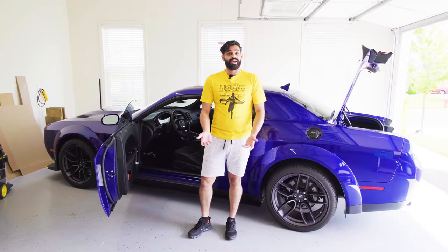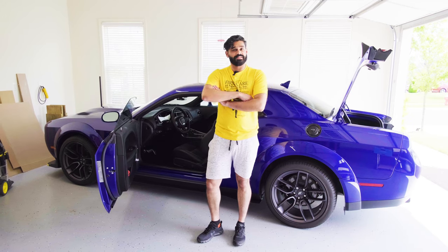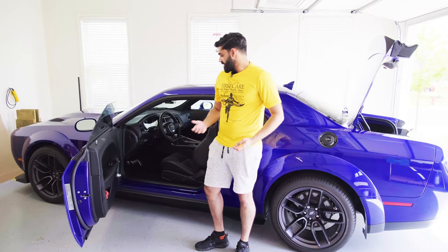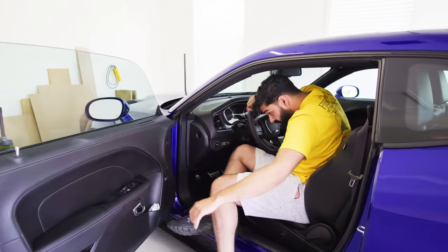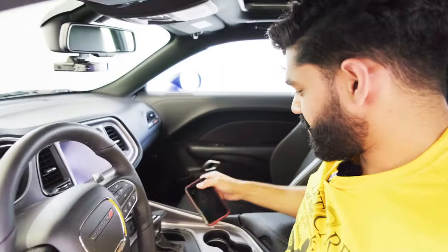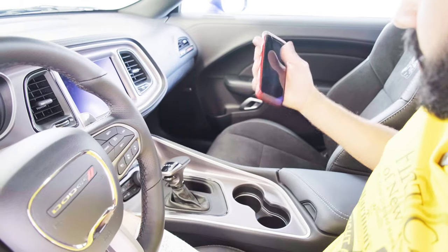The Challenger is surprisingly practical. For a two-door coupe, it's actually quite spacious. Shockingly, the interior volume is 94 cubic feet, which is the same as a Tesla Model S. As for interior storage, that's also great. There's plenty of nooks and crannies to store things in. Got some in the door. But one thing that we definitely don't like is that there's really not a good place for a phone. I mean, even in the cup holders, it will easily just slide out during hard acceleration and hard cornering.